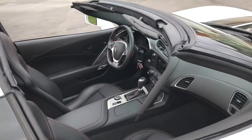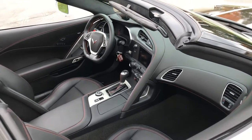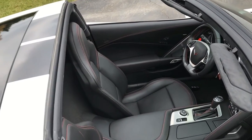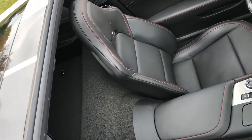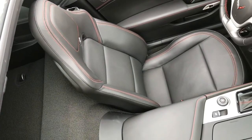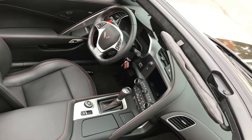The interior of this is a 3LT package. The 3LT builds on what starts with a 1LT and then a 2LT. And basically the difference between, say, a 2LT and a 3LT, I've narrowed it down to three things. One is the Nappa leather inserts with the seats, the suede upper trim package, and the navigation.